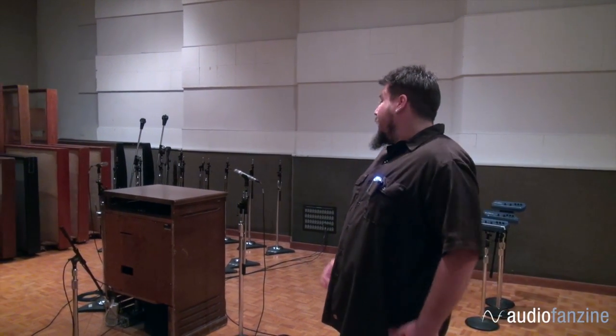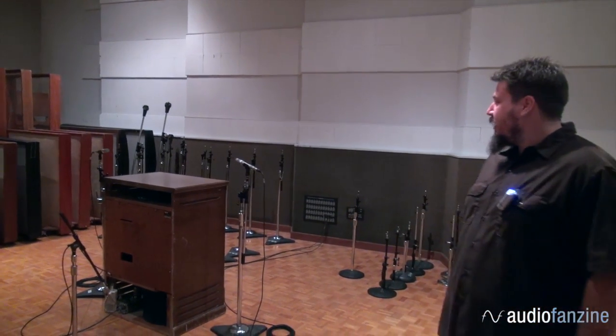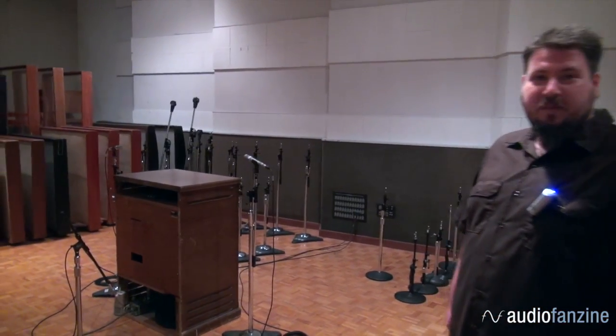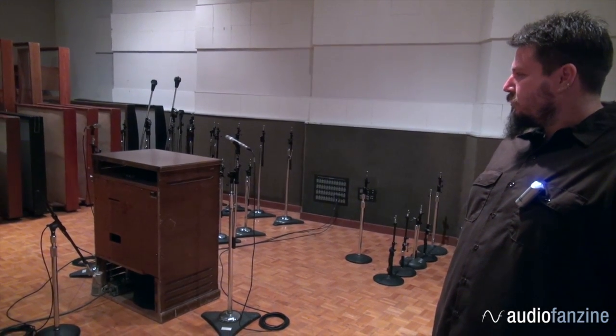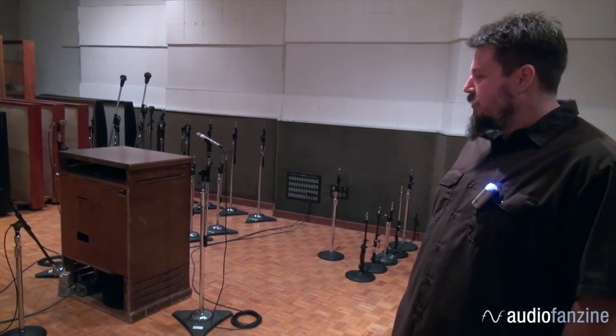Oh, that's interesting. And then I've really been liking using Sony 55Ps on it, nice and even. How many mics do you end up using on the Leslie? For this, we'll use 3.